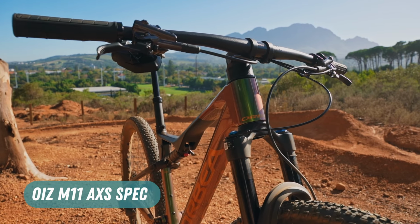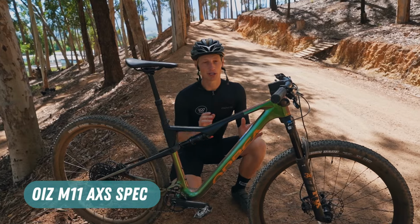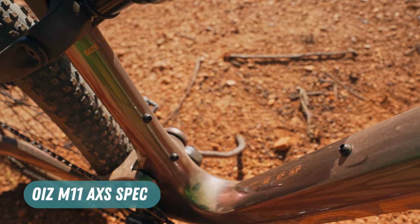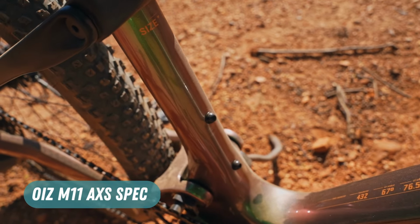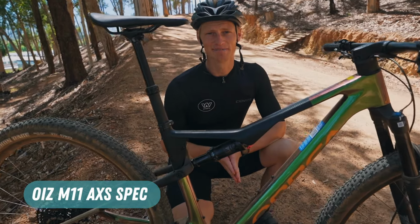Other notable points on the bike is the internal routing of the cables through the headset, which looks very clean. You've got room for two water bottles in the main frame, which is crucial out in the African sun, and a small chain guard from Orbea, just to be sure that you don't drop any chains out on the race.